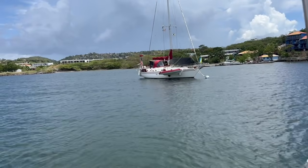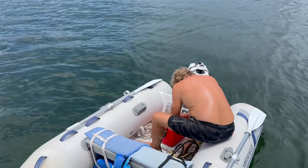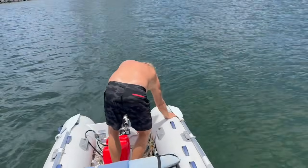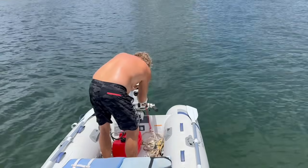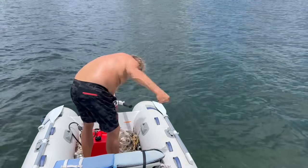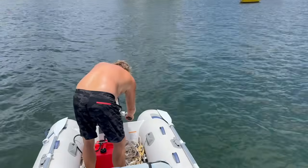And there's Don on his boat, who let us borrow the fuel. Byron's getting it all hooked up, ready to try it. Oh my goodness, but will it stay running?